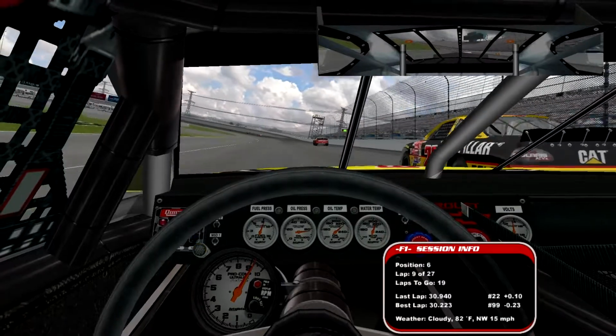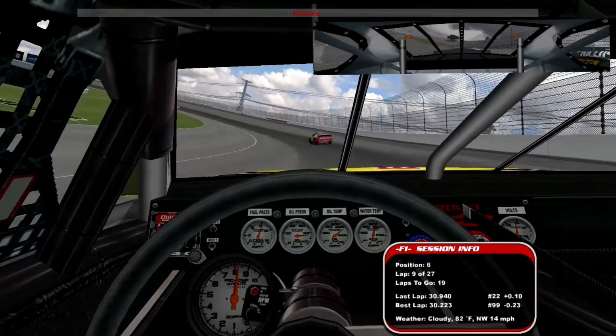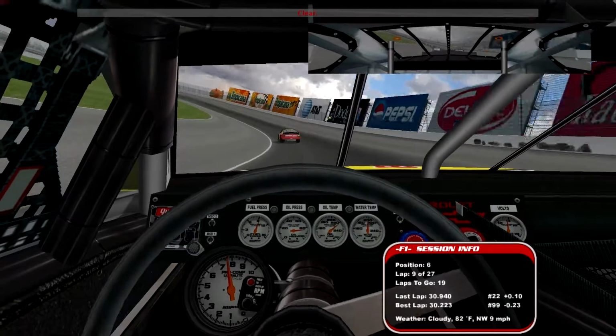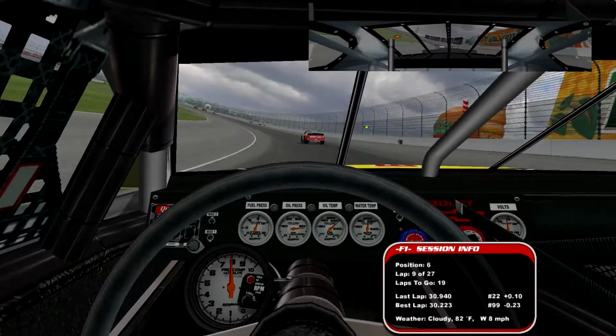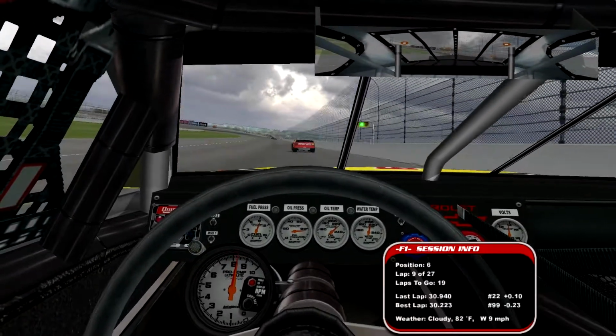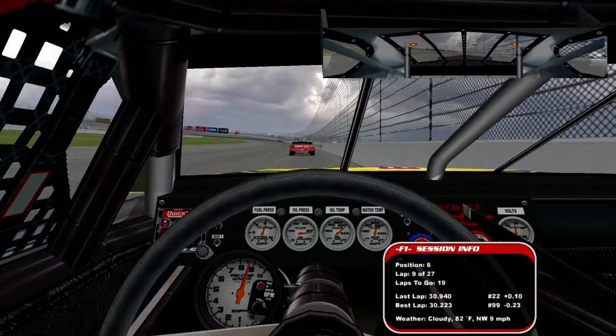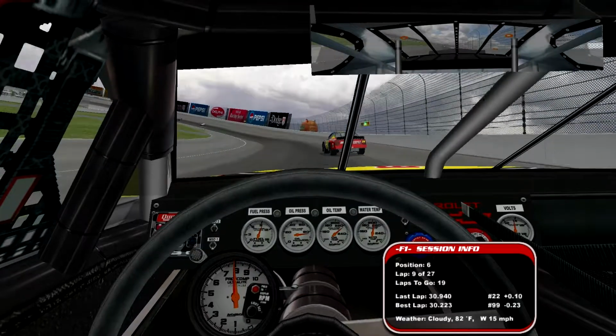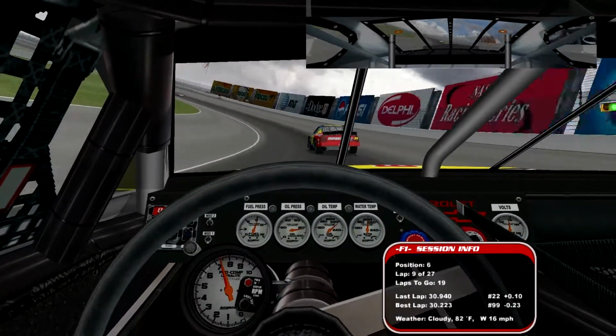Engine is screaming going into turn 1. There we go. Another spot for us, and that will put us in the top 5. Jeff Gordon, and then there's a big gap to the cars in front of Jeff Gordon. So once we pass Jeff here, we'll just sort of settle in and see if we can reel in these cars in front. We shouldn't have to fight too awful hard.